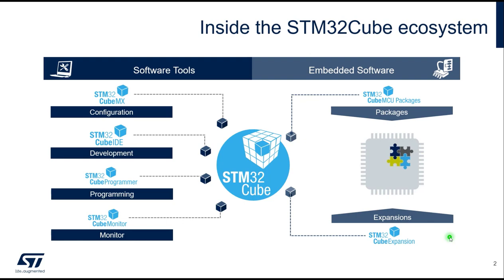In addition to STM32Cube, which is related to ARM Cortex-M core developments, an open-source OpenSTLinux distribution is available for STM32 microprocessors with Cortex-A core, but this will not be covered today.